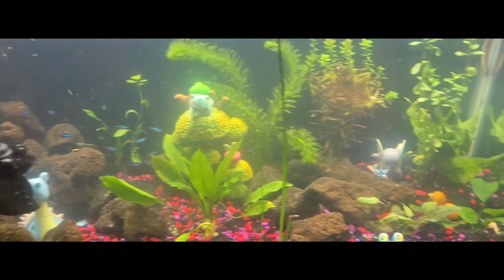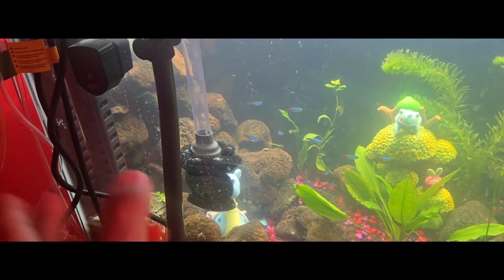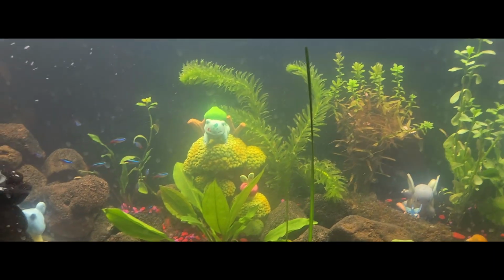But yeah, I found every single loach. They're all accounted for. Hopefully no loach finds a way to get inside the filter again, because honestly, that just pissed me all the way off.